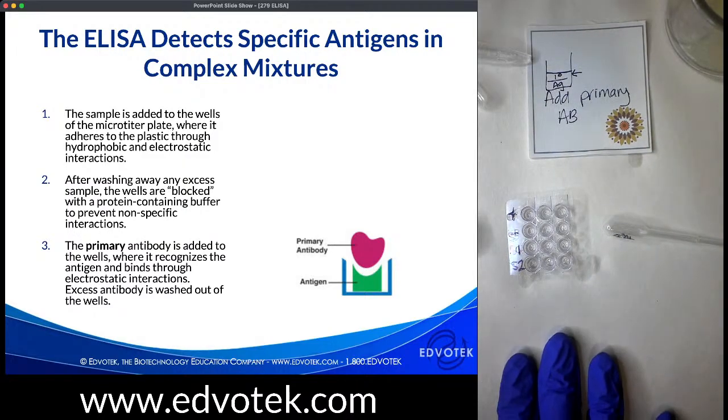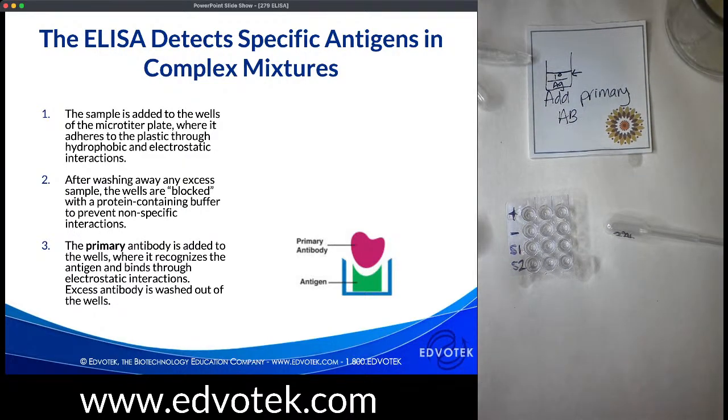After washing away any excess sample, in most ELISAs, the wells are going to be blocked with a protein-containing buffer that prevents non-specific interactions. And this is important, because antibodies are also proteins. And like I said, proteins are sticky and they can stick to the wells. And so if we didn't block the wells, we would get antibodies sticking to the plastic of the wells, and that would give us false positives, right? Because we would have the presence of the antibody there without actually having our antigen present. And so we would do something called blocking.